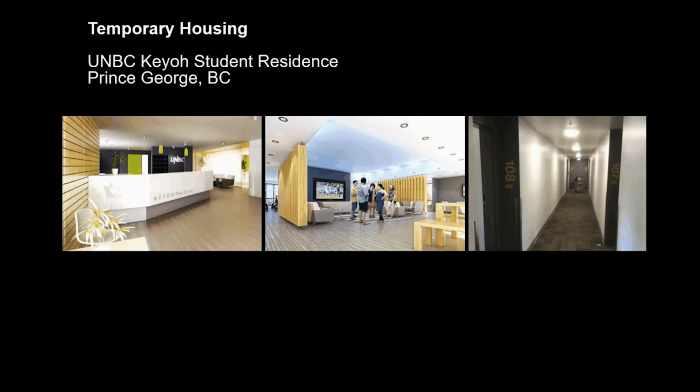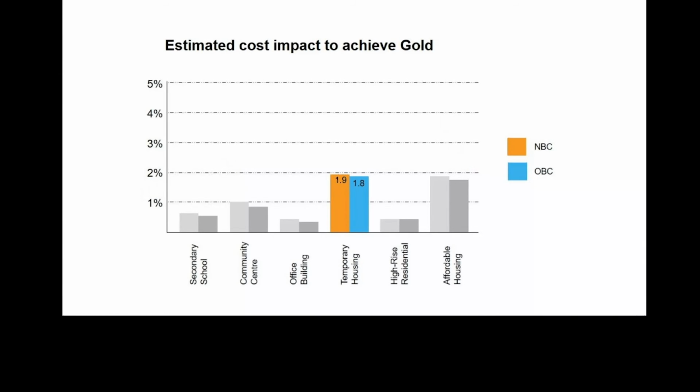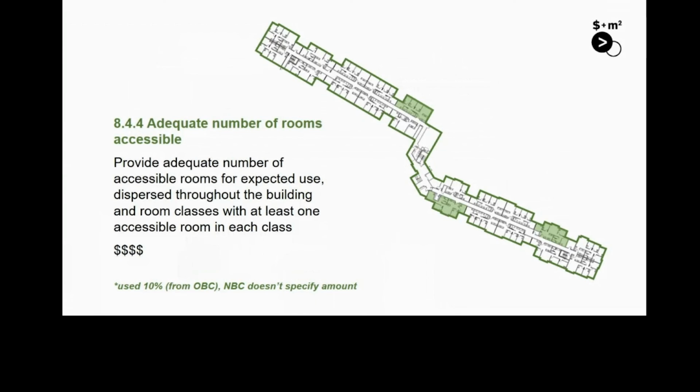We looked at the temporary housing project. Here's a few images of the temporary housing project we looked at. And the results of the study identified that a temporary housing project could achieve gold certification with just under 2% construction cost increase. And some of the examples where significant cost was added for this typology related to adding adequate number of rooms to make them accessible, also making sure that they're distributed throughout a facility.